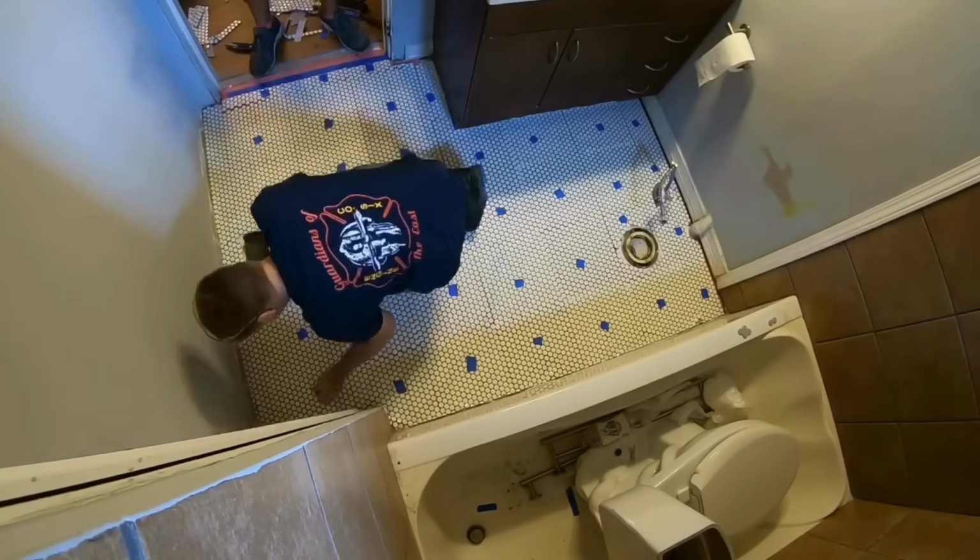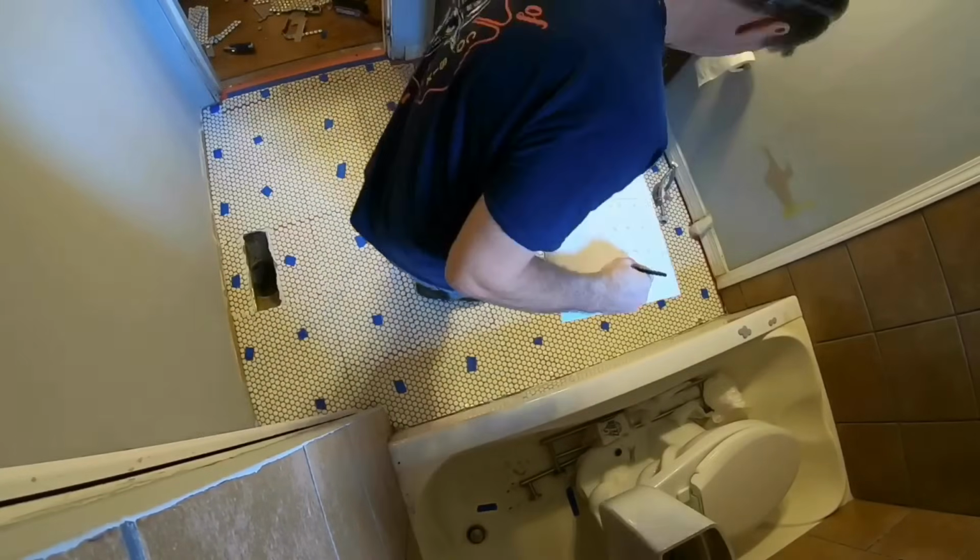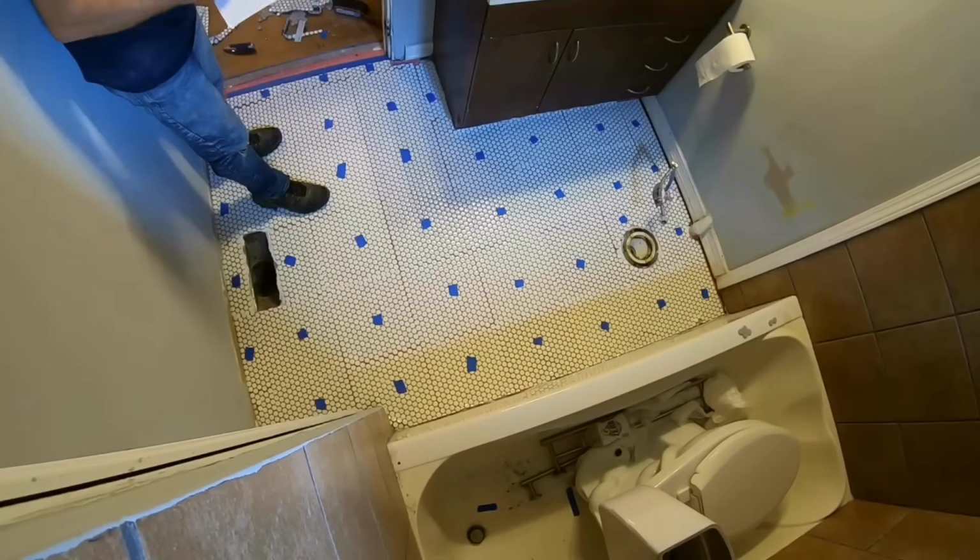Here we are trying to lay this penny tile. We ended up labeling every tile. We cut everything first. Ended up drawing a map. We were pretty nervous about it, but it turned out okay.